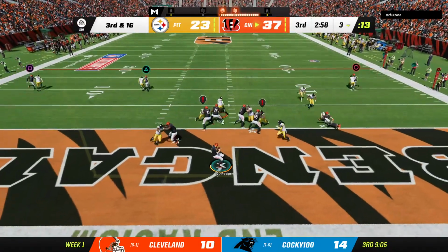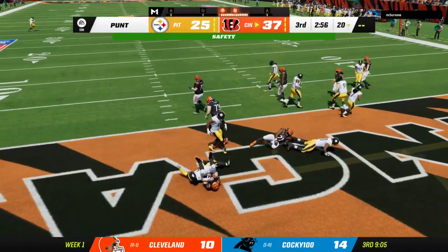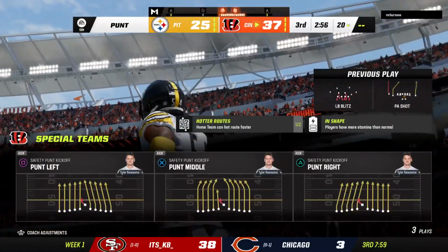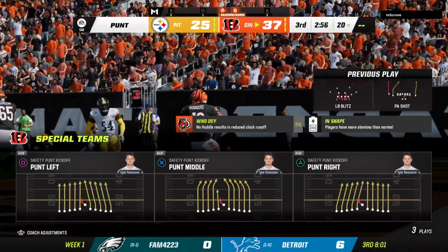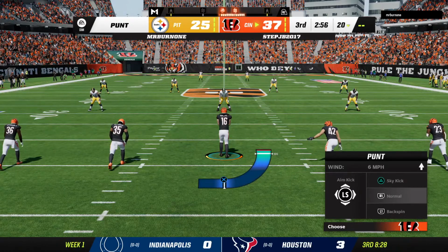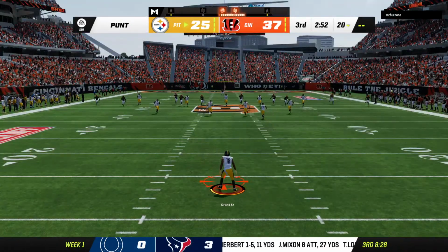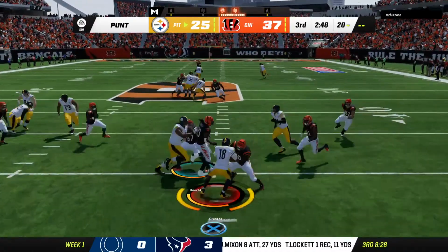On 3rd and long, it's Rodgers. And Rodgers is going to go down in the end zone. It's a safety. Every team has plays in their book to try and buy some room when a safety's on the table. But a big variable is how does each team deal with the pressure of executing in those situations. In this case, they didn't, and they gave up 2 points. Here comes Grant on the return.